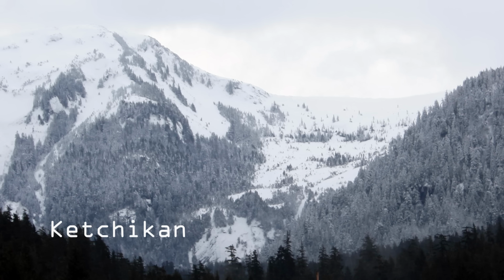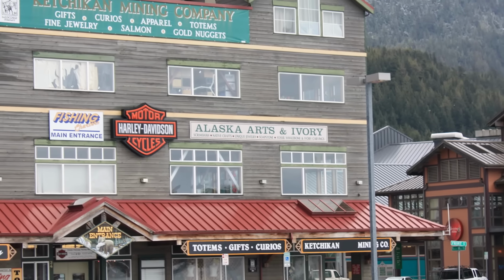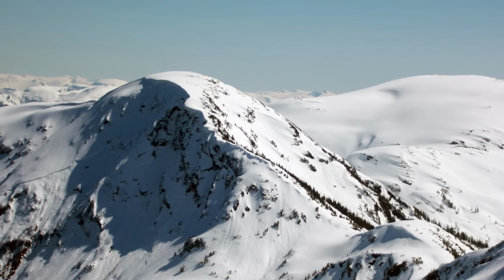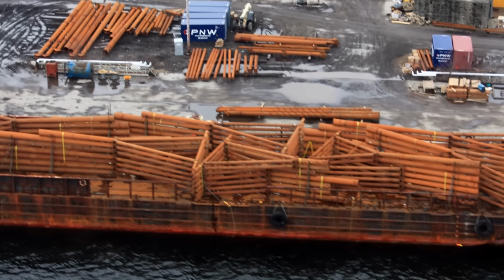January 2009. If you're looking for somewhere that's cold and wet, Ketchikan in January is a really good place to start. In fact, January 2009 turns out to be a good month for snow. Wilson's project manager, Kyle Schneider, is in Ketchikan with the staging crew. The shipments of the pole structures are now arriving from the manufacturer.